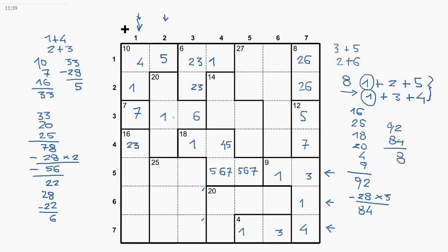Now 6 plus 1 is number 7, and to produce number 20 it has to be number 13. And okay, we have number 13. This is the summation of number 6 plus number 7. 7 cannot be here because 7 is already here in the row number 4, and this is the only possible place to make number 7. And here of course will be number 6 to make a summation.